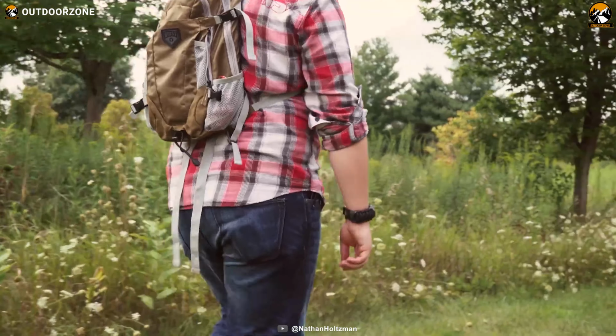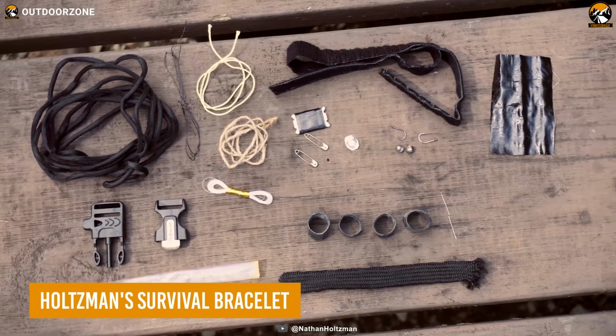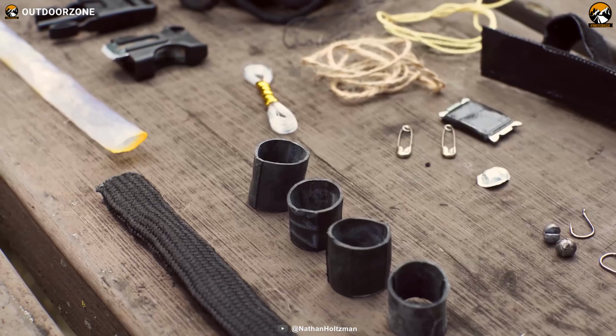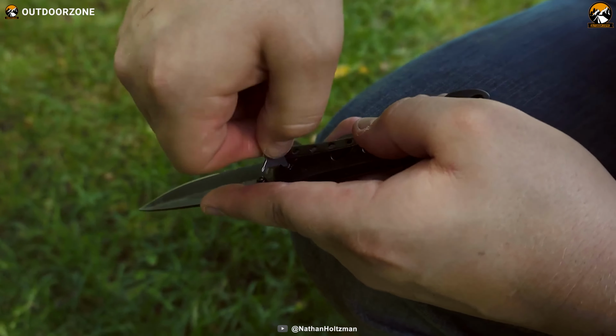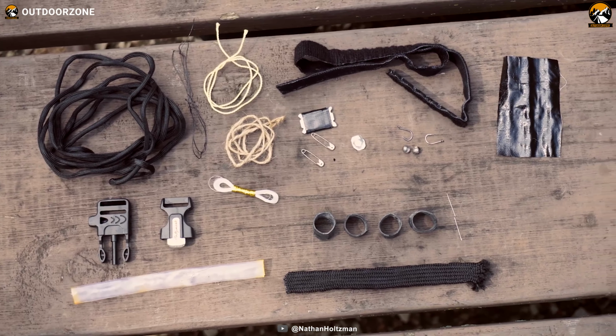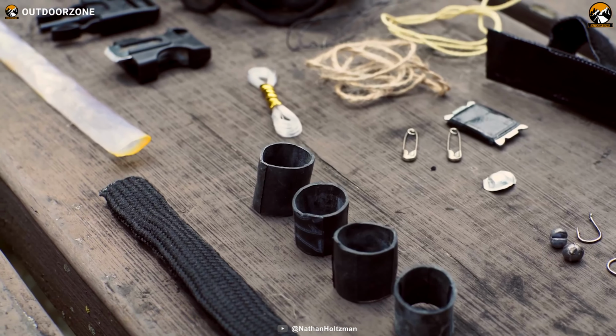For any serious survivalist, Holtzman's survival bracelet is an indispensable accessory. This versatile paracord bracelet is not just a fashion statement. It's a compact survival kit packed with essential tools and gear to help you overcome challenging situations in the wilderness. The Holtzman's survival bracelet boasts an impressive 25-piece kit, ensuring you have the necessary tools at your fingertips when it matters the most.